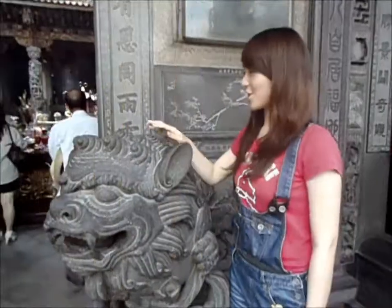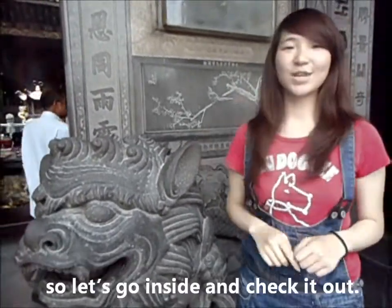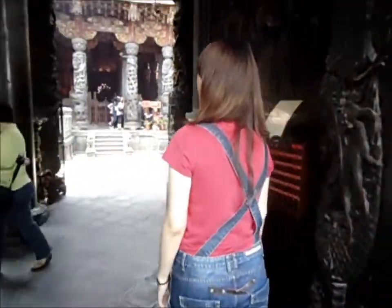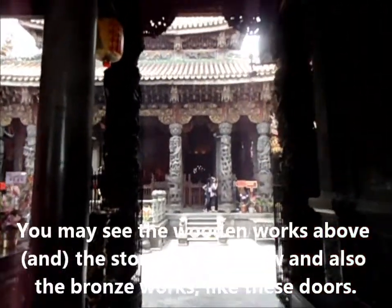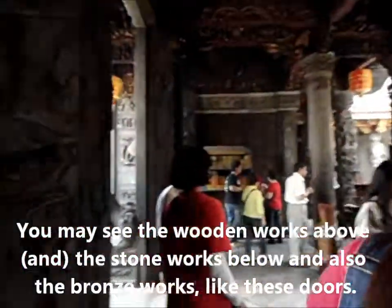I do like his curly hair. I bet that you are more interested in this temple now. So let's go inside and check it out. You may see the wooden walls above and the stone walls below, and also the bronze walls like these doors.